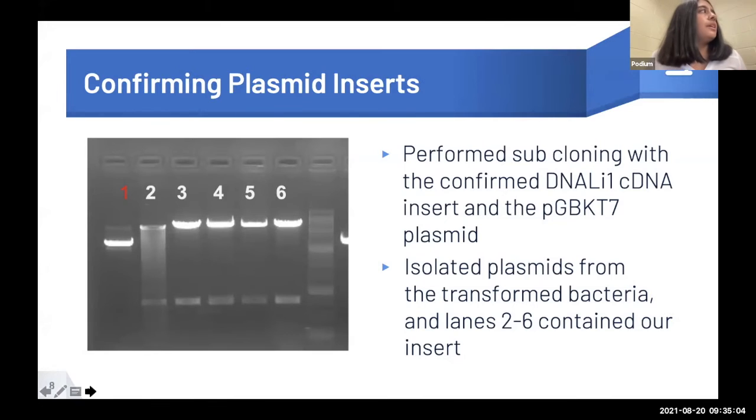After that, when I joined the lab, we performed subcloning with the confirmed DNA Li1 insert and our vector, the one that confers kanamycin resistance. And we transformed that to bacteria and then isolated the plasmid from it and ran this gel. In lane 1, you can see that the correct insert is not there, but in lanes 2 through 6, the correct insert is seen relative to the latter. We decided to use plasmids 3 and 4 for the experiment.